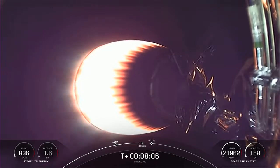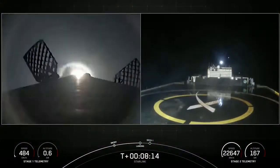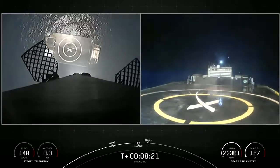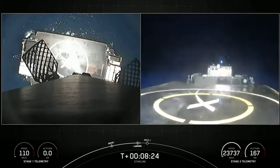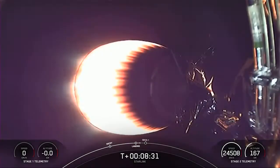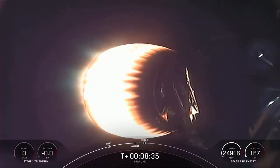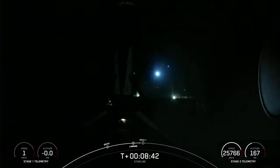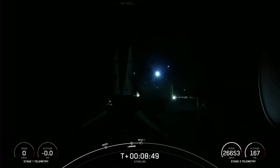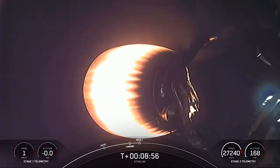We are just a few seconds away from the landing burn beginning on the first stage. And there you can see on your left-hand screen that landing burn has begun. So let's see if we can land the first stage for a 12th time. We had some great views, waiting for confirmation of first stage touchdown. And there you can see it on your screen. Falcon 9 has touched down for this booster's 12th time. This marks our 104th successful recovery of a Falcon 9 first stage.